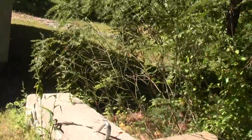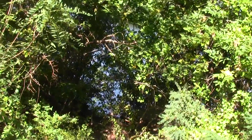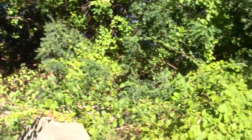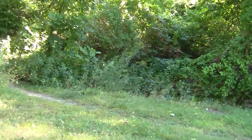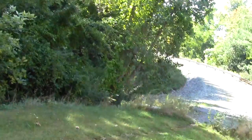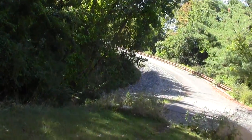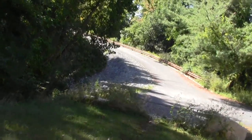Basic infrastructure stuff. Conduit, culvert. So there it is. That would be the trailhead, but where you come out. And basically you just walk up this thing.